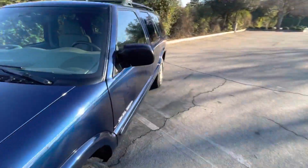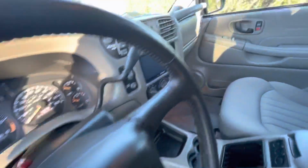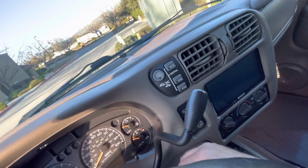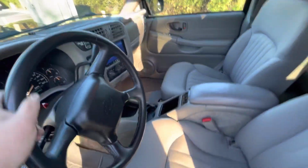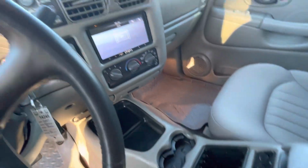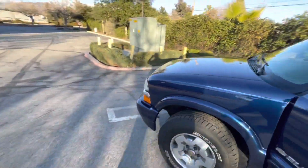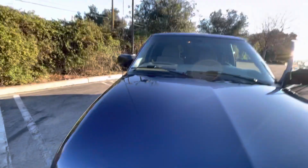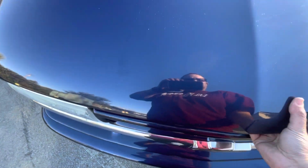Oh, fired up. Starts right up, purrs like a kitten. No issues mechanically either. It rides and drives as nice as it looks. There's the Alpine unit firing up. Pop the hood, let you take a look at the engine running. There we go.